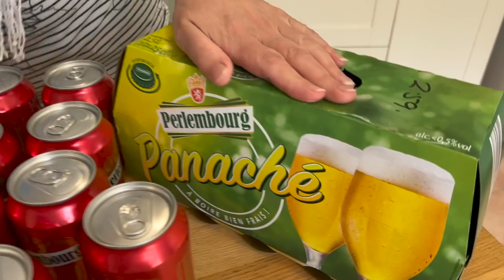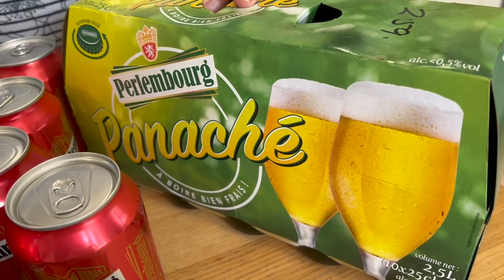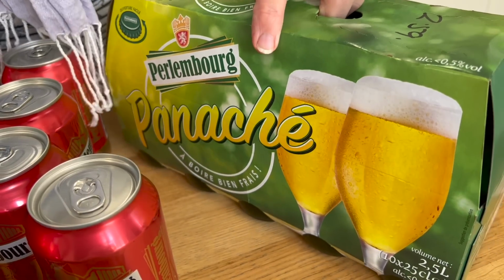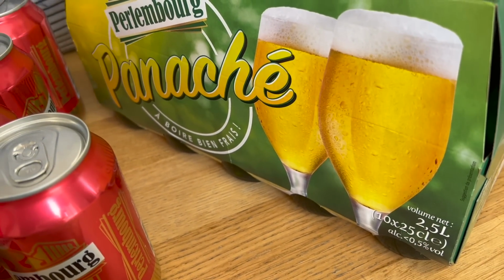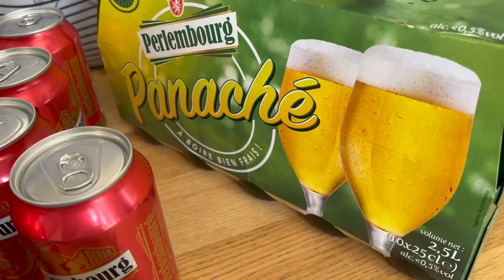Then we have over here, we'll keep these in the fridge. These are called panache. So this is kind of like beer flavoured lemonade. It's got a tiny amount of beer in it. I think the alcohol percentage of it is 0.5%. So it's classed as almost alcohol free beer, and this one's a nice one to have in the fridge.